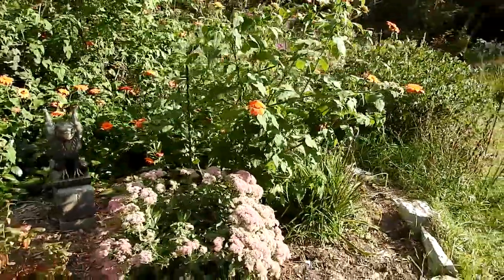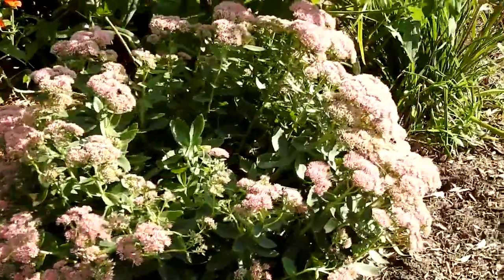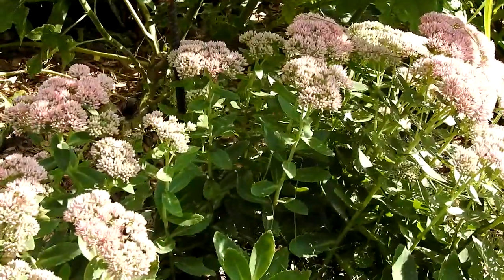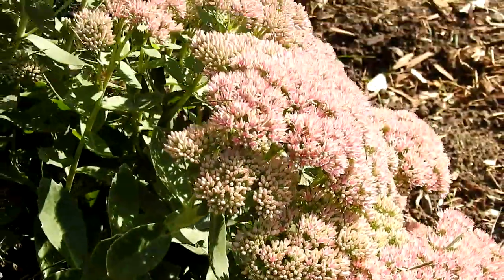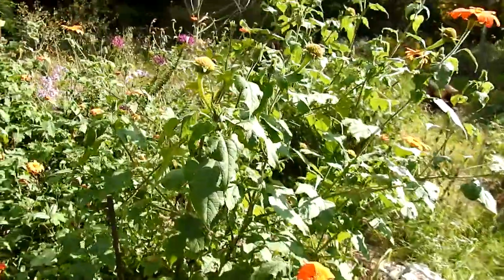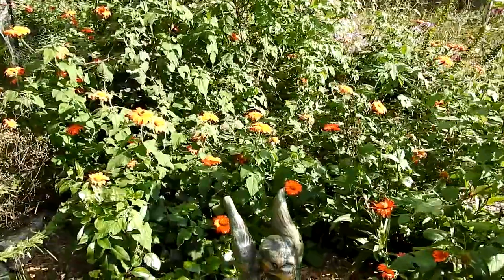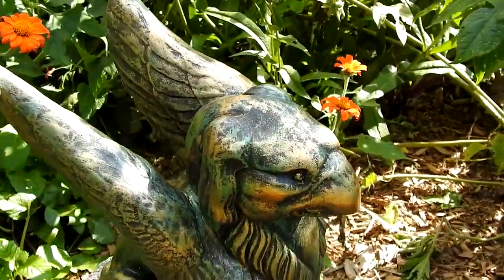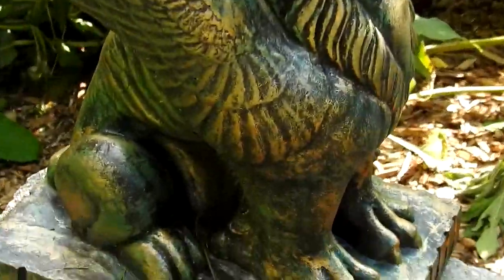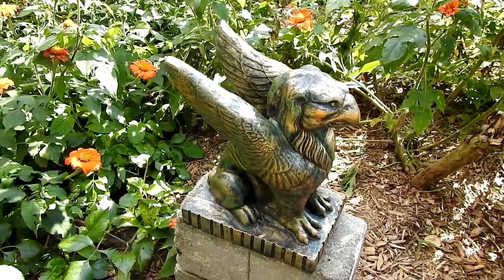Another garden that I've created just last year, showing the sedum again, Autumn Joy sedum I think it is. And there's a bumblebee. They really love this stuff. And more Tithonia torch, or Mexican sunflower, all through here. My little griffin statue in cement, painted cement again. I gave this one a faux bronze look, which actually came out pretty well. Happy with that one.